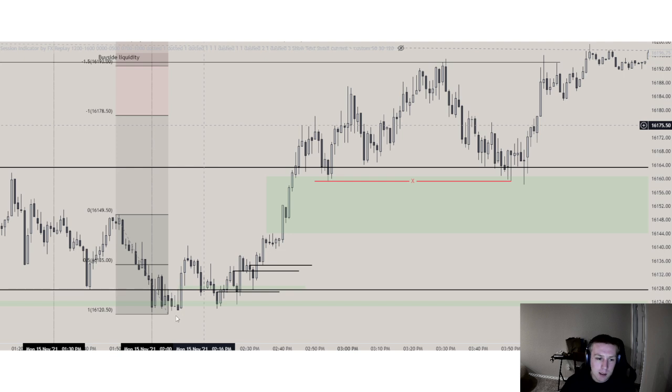We have a last manipulation move here, where standard deviation lines up nicely with buy side. We end up hitting that perfectly. Coming back down right here, buy side mitigated. Then we have a shift in market structure, and then we have a fair value gap. That's a nice 2022 model. So if you're going to short, this would have been an easy short.